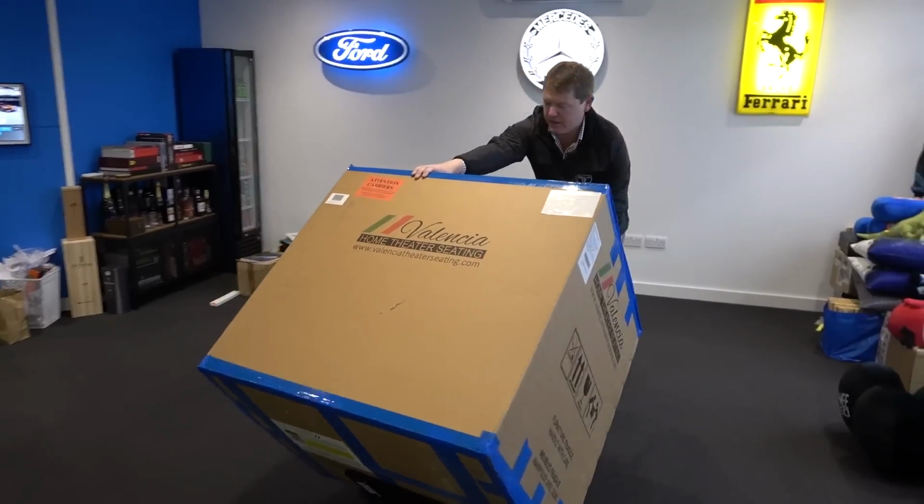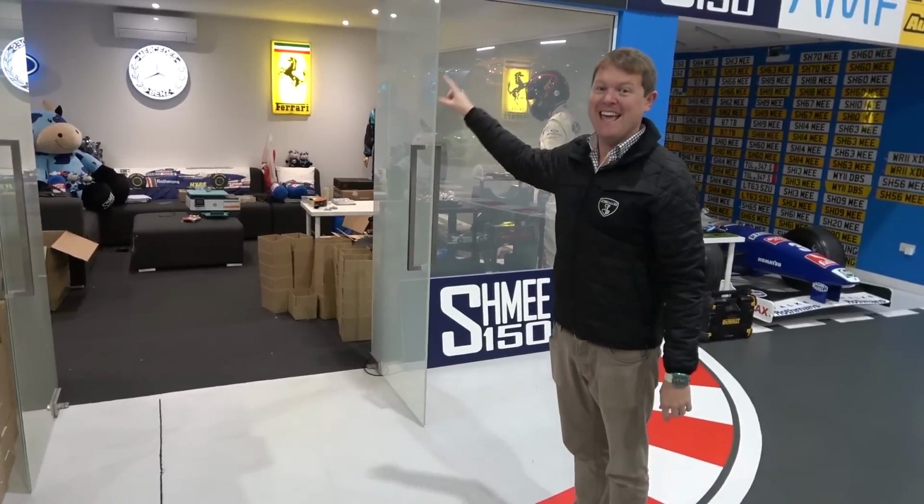You know what every perfect man cave needs? An ultimate cinema seating setup, and that's what we're going to be doing in here, in the lounge, and we've got a lot to do today.